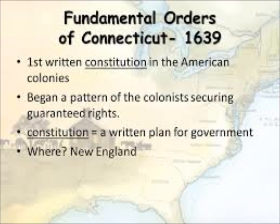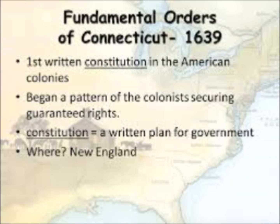We also have in Connecticut something very important that was established by the leader of that colony, Thomas Hooker, known as the Fundamental Orders of Connecticut. It is known as the very first written constitution in America. That's very important. It established, along with the Mayflower Compact, the precedent for our governmental documents such as our Constitution today.